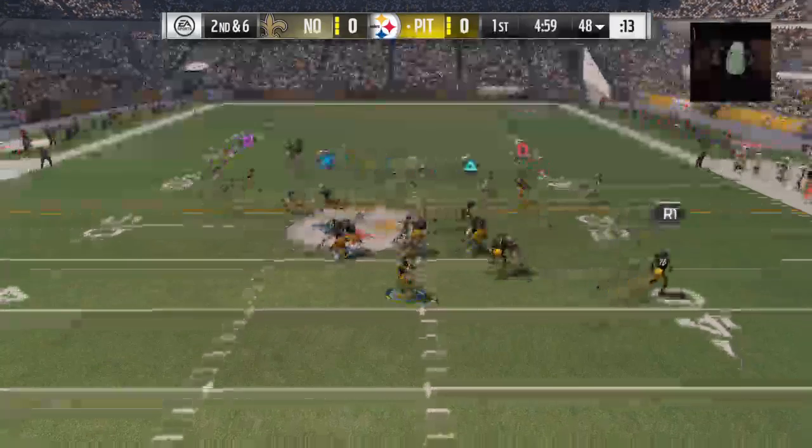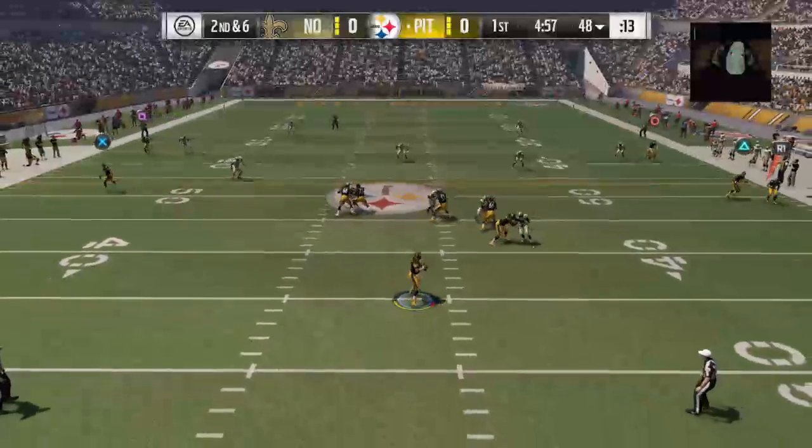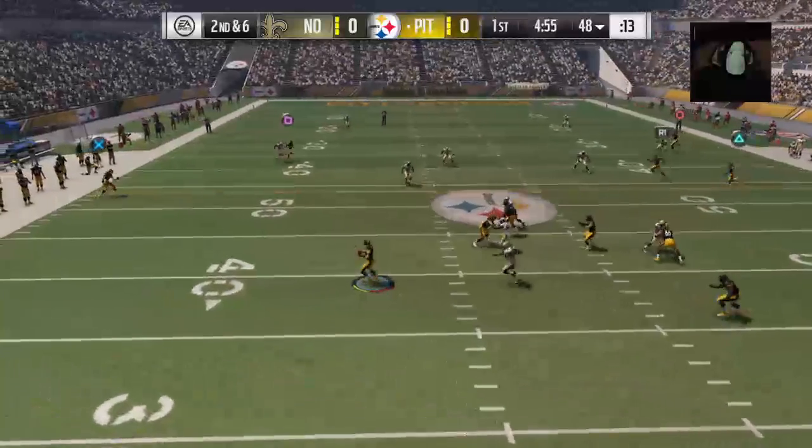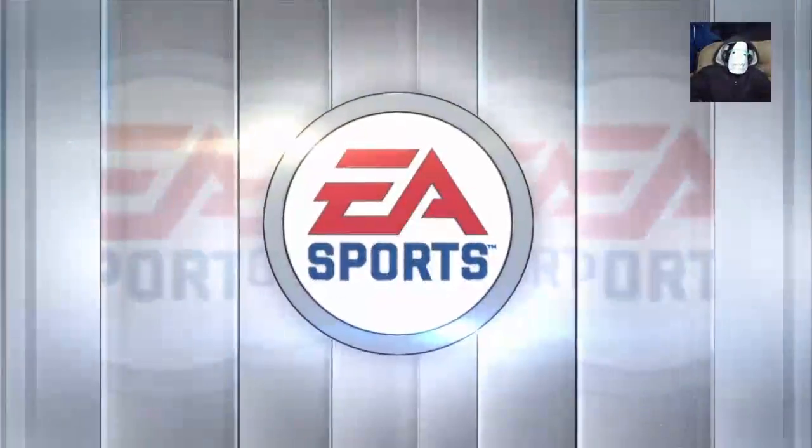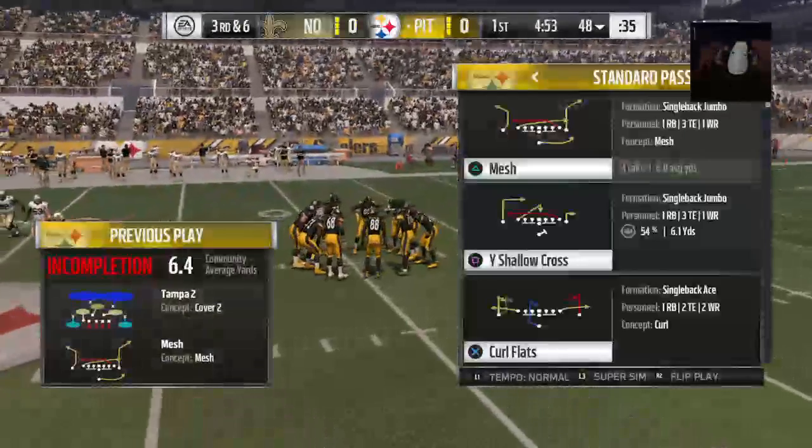Now Roethlisberger to throw on 2nd down. Dancing to his left. And incomplete. He tried to leave it underneath. Nearly got picked. They may be lucky to have that one back. 3rd down.